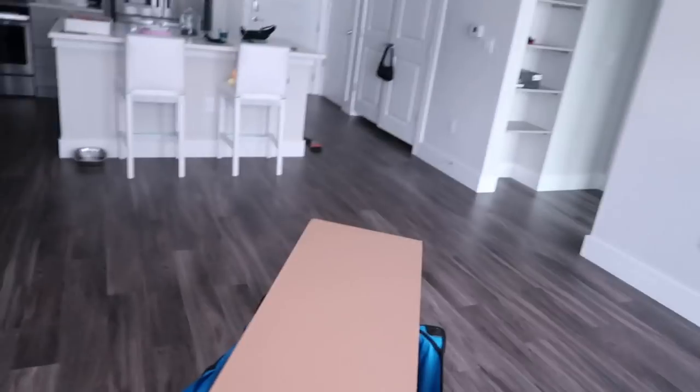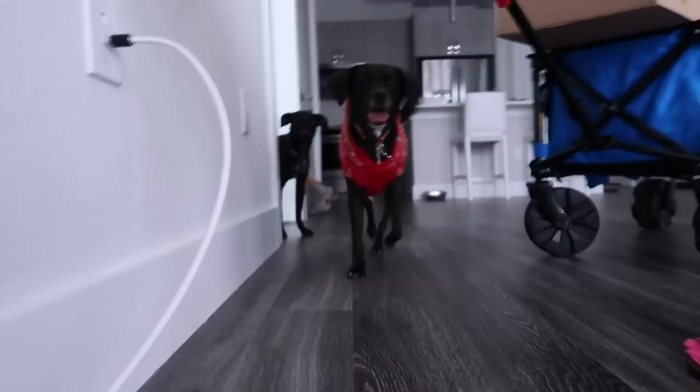Okay, brought the rest of the stuff up in the wagon. These guys are so excited. You're so excited to see me, huh? Oh my God. Look at my chairs. I'm obsessed with them, actually. I just feel like I got such a good deal because if y'all don't know, chairs, especially bar stools, are literally so expensive.